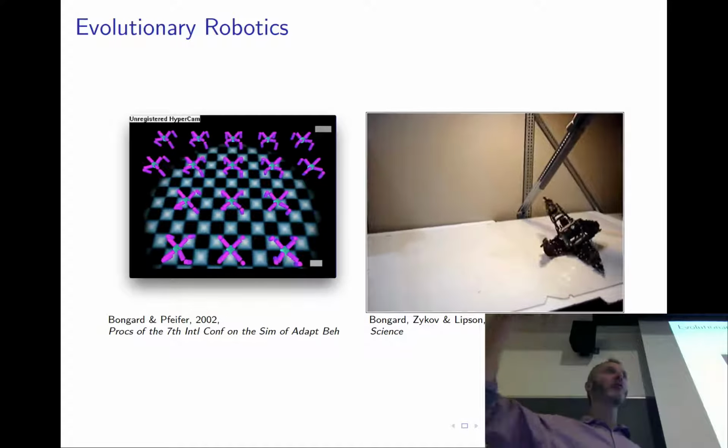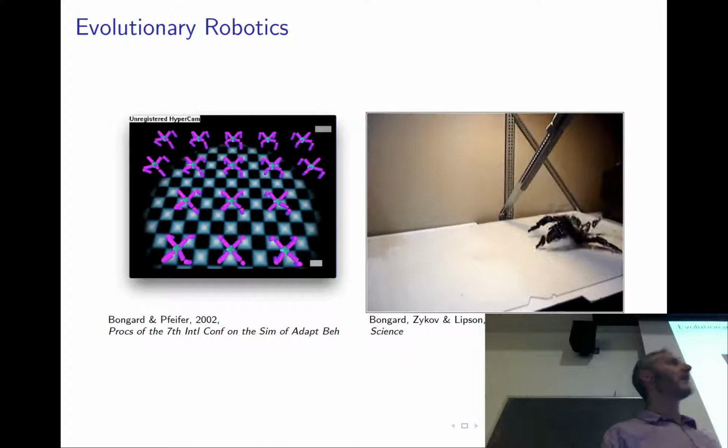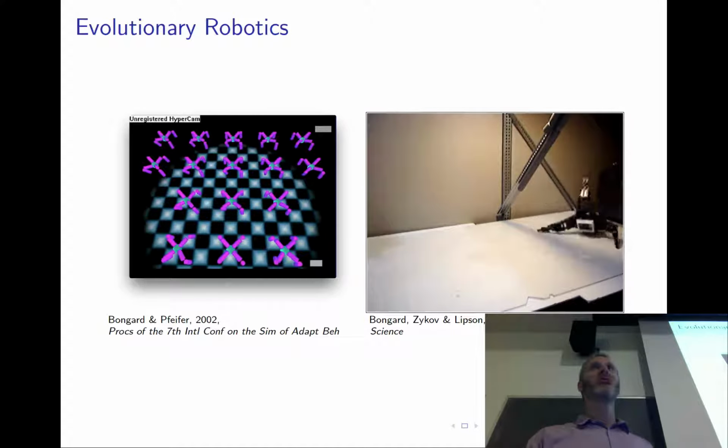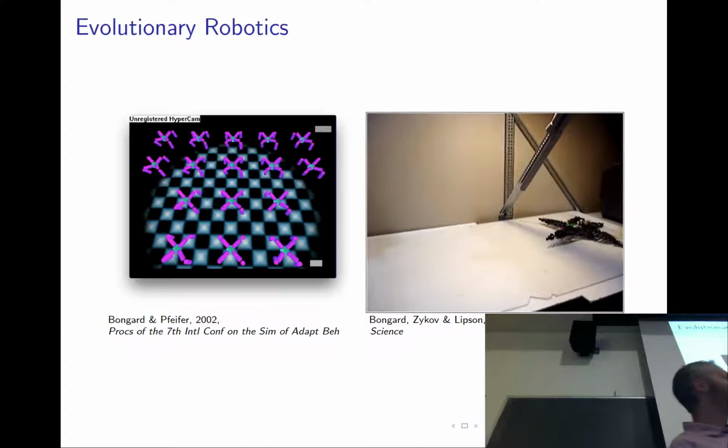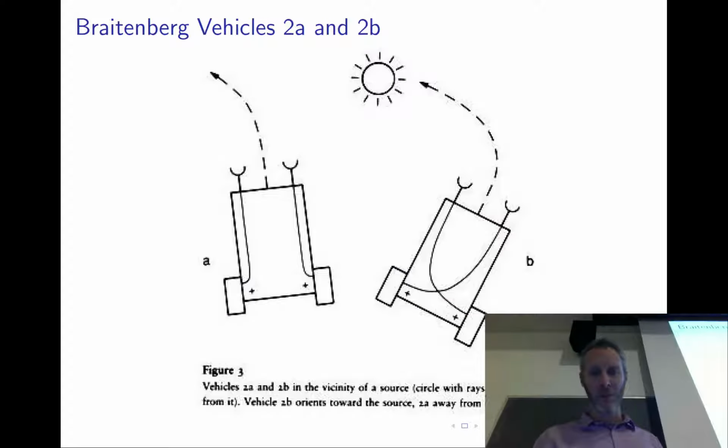So we evolve robots in simulation, and then we 3D print them in reality and see how well they do. And hopefully, if artificial evolution works like biological evolution, it will give us not just an autonomous machine, but also a machine that can also adapt. Okay, let's see how that might work.